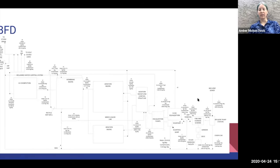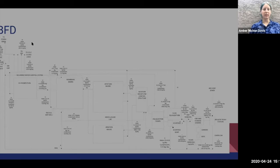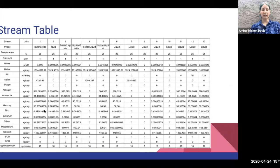And then you can also find the flow rates of the water and the contaminants coming in and out of each of the streams. And you can also find all of that data in the stream table right here. The inlet data was given, estimated based on some of the prior data. And then for each step, the percent removal for some of the equipment, like the screens and the membranes, was used to estimate how many of the contaminants exited in each stream.